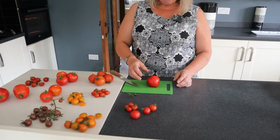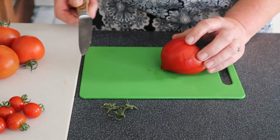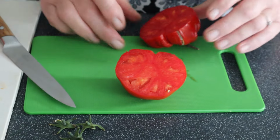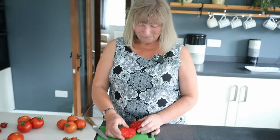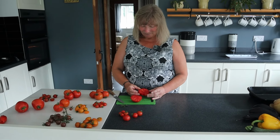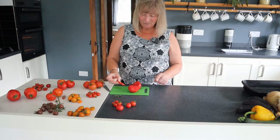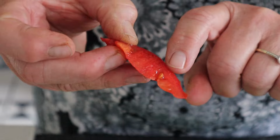And I opened one of these the other day, and I'm really quite chuffed with these. I was quite surprised when I opened them, and hopefully this is going to be the same as the one I opened. I can't even see any seeds. No. It's a real fleshy, meaty tomato, and it's got a lovely flavour, a really nice flavour. I'm only going to take a small piece of this as a try. Oh, there's a seed there, look. There's one seed.